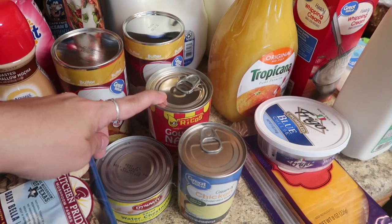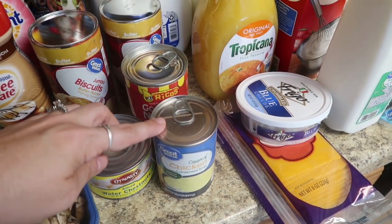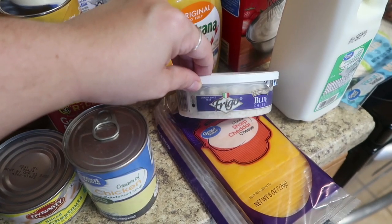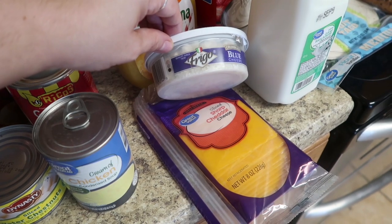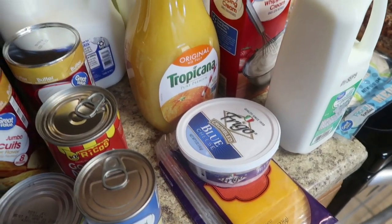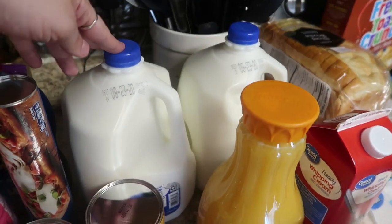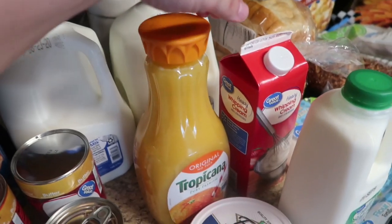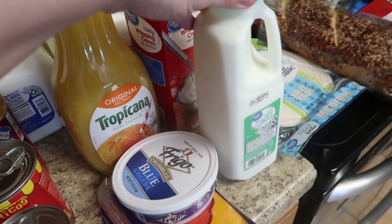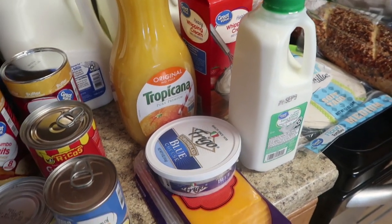Got one thing of the Rico's cheddar cheese and then one thing of the condensed cream of chicken soup for a recipe. Got some blue cheese, need this to make some dressing, and then I got sliced sharp cheddar cheese for sandwiches, burgers, recipes, things like that. Got one thing of our Tropicana orange juice and 2 gallons of 2% milk. Got one thing of heavy whipping cream. I use that for recipes, along with 1 quart of buttermilk. We use that to make our homemade ranch dressing.